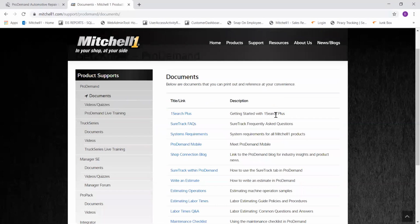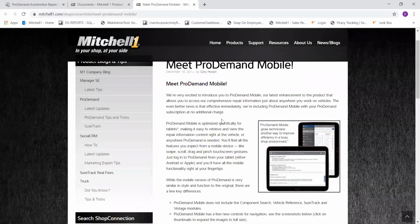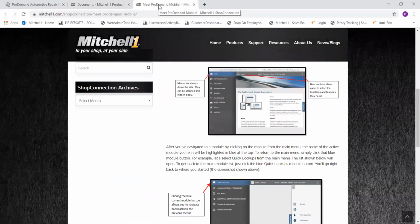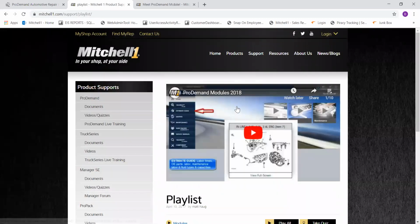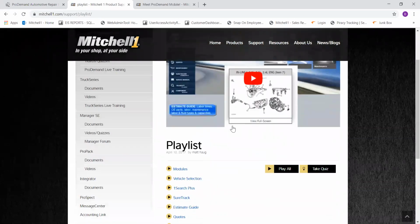As we go to documents, they're broken down and segmented into the various components contained within the product. So if there's a specific location you want to go to, maybe you want to know how Protoman operates in a mobile environment, we can click on the corresponding link and it'll take you right there. From the Videos and Quizzes tab, there's an embedded player, so you don't have to go out to any other website. You can play the videos right here on this page, and we've got our playlist down below.